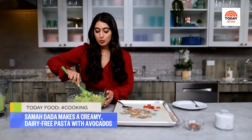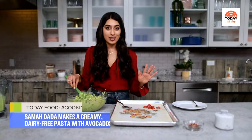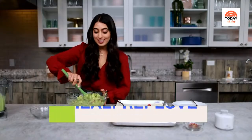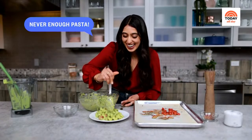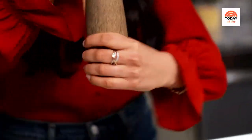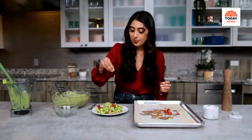What's great about this pasta as well is that you can eat it immediately, but you can also refrigerate it to have as a pasta salad the next day. We love a leftover, we love a meal prep situation. Is that too much? There's never too much. What is a portion? Some freshly ground black pepper and a pinch of flaky sea salt.